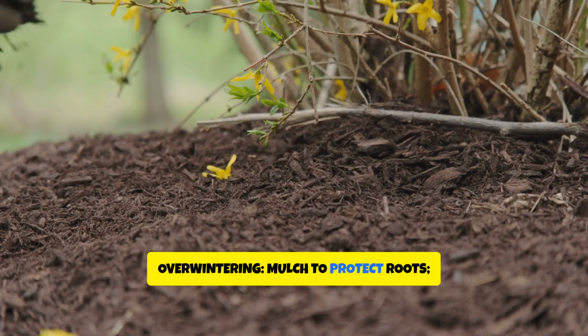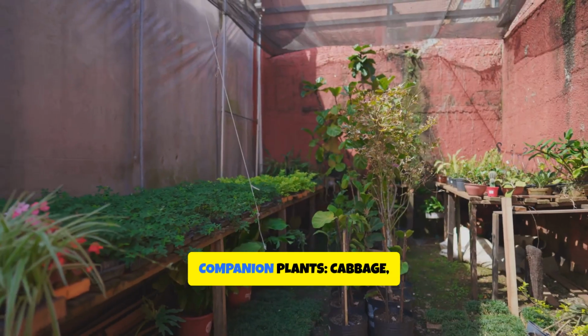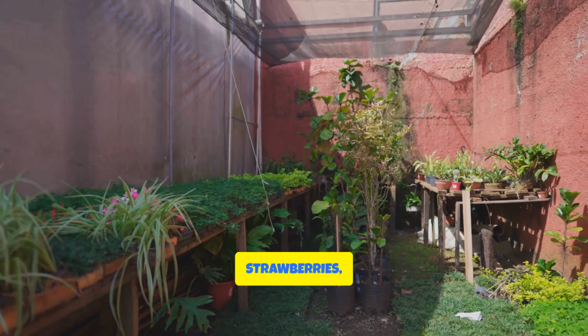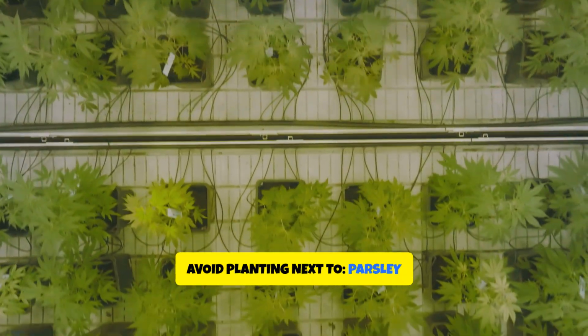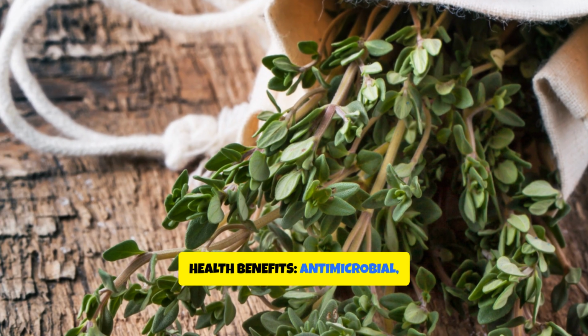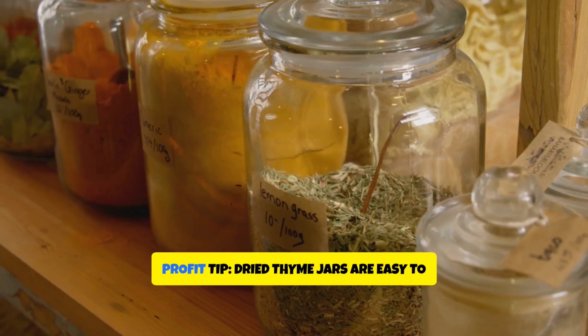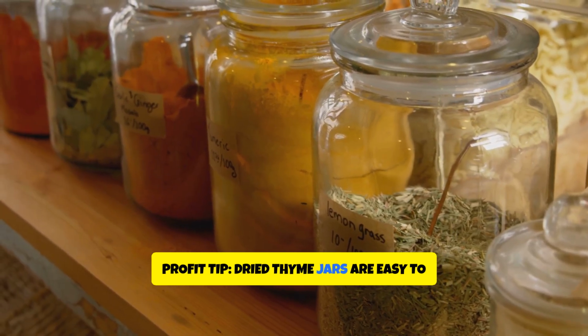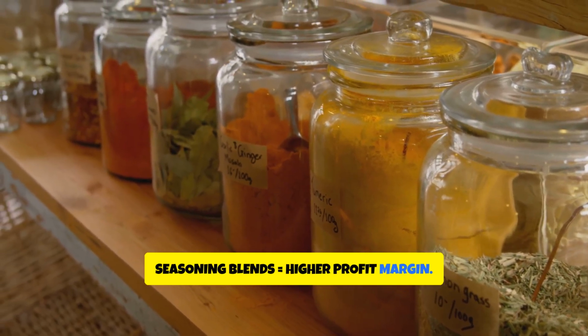Overwintering: mulch to protect roots. Trim back dead growth in spring. Companion plants: cabbage, strawberries, eggplant. Avoid planting next to parsley, they compete. Health benefits: antimicrobial, supports immunity, rich in vitamin C. Profit tip: dry thyme jars are easy to package and ship. Seasoning blends have a higher profit margin.